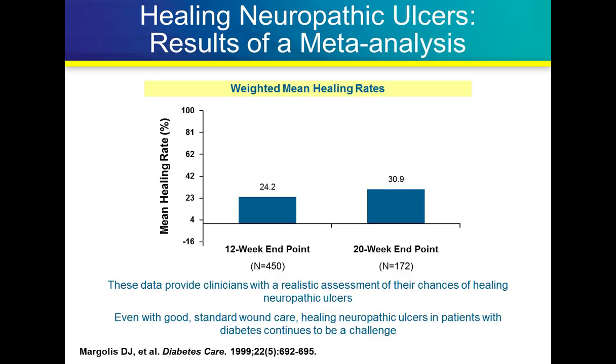So how are we doing with standard care? Well, this is a study done by David Margolis. It's from 1999. The study is not new, but I think it is as compelling today as it was in 1999. This was a meta-analysis, basically where Dr. Margolis looked at two endpoints. He looked at 12 weeks and he looked at 20 weeks to see whether or not standard care, offloading, debridement, and moist wound healing would make a difference and allow these patients to heal. And what he found at the end of 12 weeks is less than 25% of patients healed, and at the end of 20 weeks, less than 31% of patients had healed.